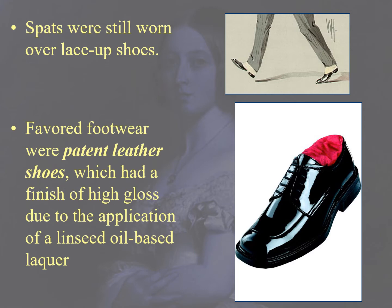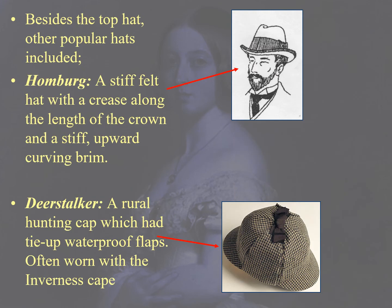Here we have footwear called patent leather shoes, a finish of high gloss from the application of linseed oil-based lacquer. Patented, hence the name patent leather shoes. Oh, hats. They loved them hats, those guys.